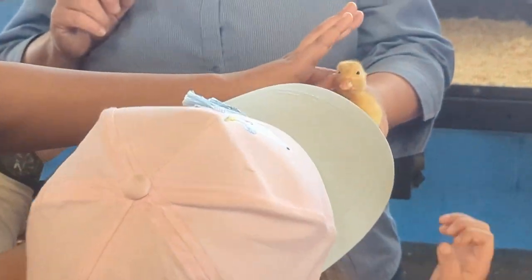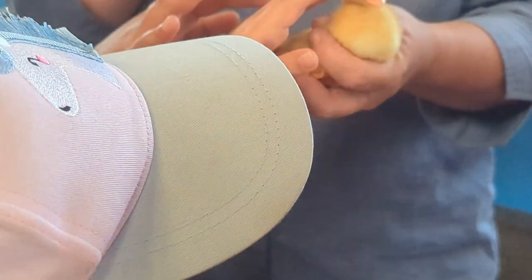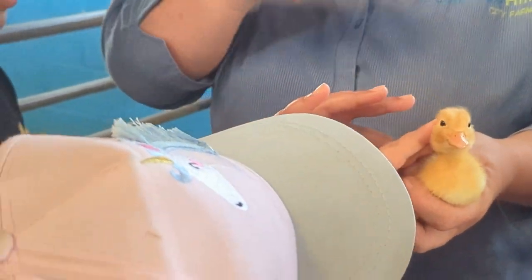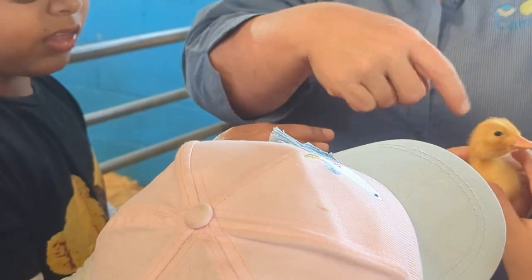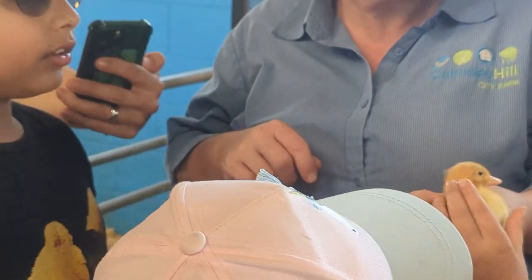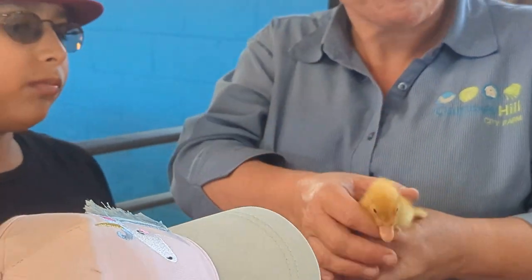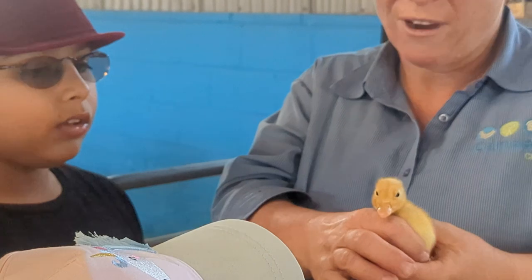Special feathers, or this is called down, but when they're a bit bigger, they'll have a special little thing on their body that has oil, and they use their little bill to spread the oil over their feathers to keep them waterproof, because ducks like to swim, don't they? Now, one thing we mustn't do when we go to a duck pond is feed them bread.